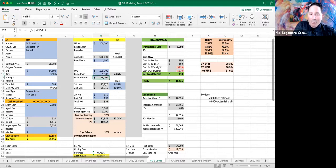As we go down here, I'm in this middle section here, if you can follow my cursor. So if I write a 75% first and I get 4.85% down, the difference on the second is going to be $20,750. So if you add up those three numbers, $5,000 cash, $77,250 and $20,750, that adds up to this $103,000.